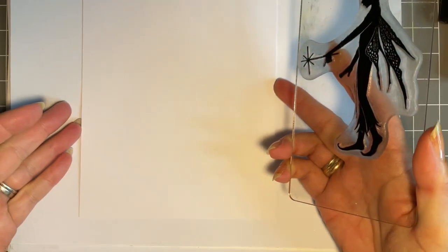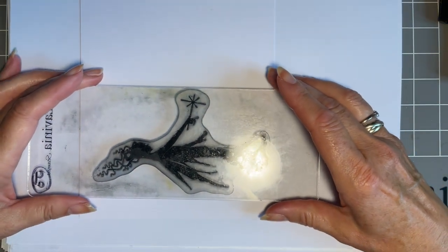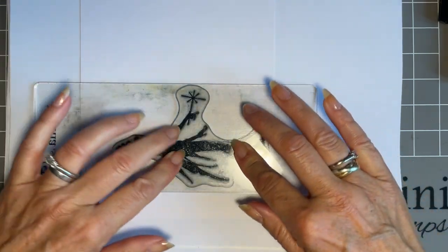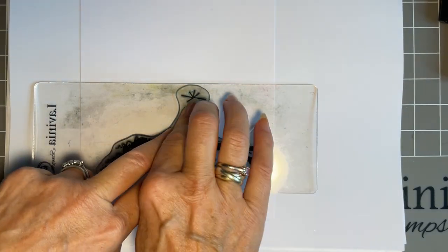So that's why. So I'm just going to turn this to the side just because it's easier for me. And I'm just going to put, I don't want to write at the edge, I want a bit of there, and we shall stamp her. And again, she's a lovely big stamp.